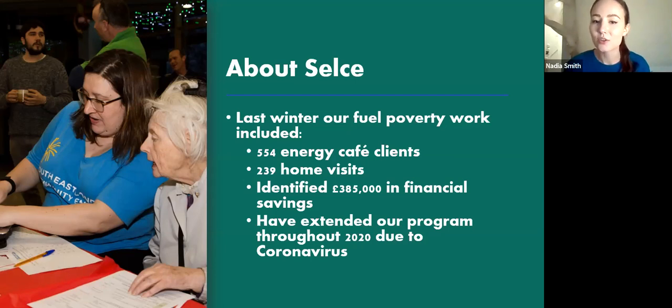We also held over 239 home visits where we went and talked to people one-to-one and identified what savings they could find and how they could reduce their carbon emissions within their homes. We identified over £385,000 of savings, which is, as you can imagine, a huge amount. It results in thousands for some people and hundreds for other people. And this year we've extended our program, which usually only runs in the winter, to the whole year because of coronavirus, now that we've seen the impact on people and how many people have access to food banks, but don't have access to gas and electricity because they haven't put enough money on their prepayment meter, and they can't cook the food that they've got from their food banks. So it's been a very, very busy year.